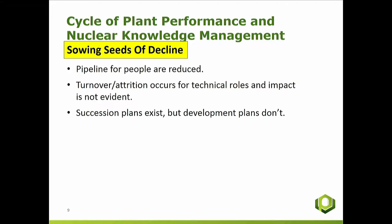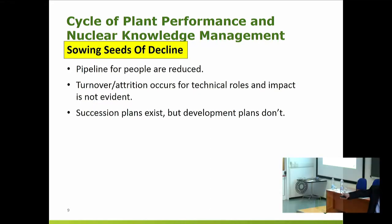Succession plans exist, but development plans don't. Now, what does that mean? It means, well, we know if Bob leaves, Sue's going to replace him, but we're not getting Sue ready for that next level of opportunity, are we? Sue, you got it. Good luck.